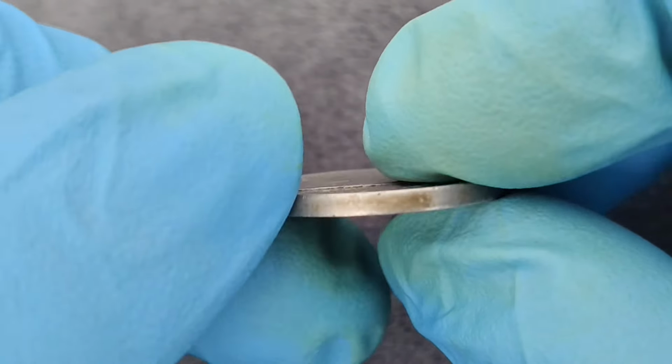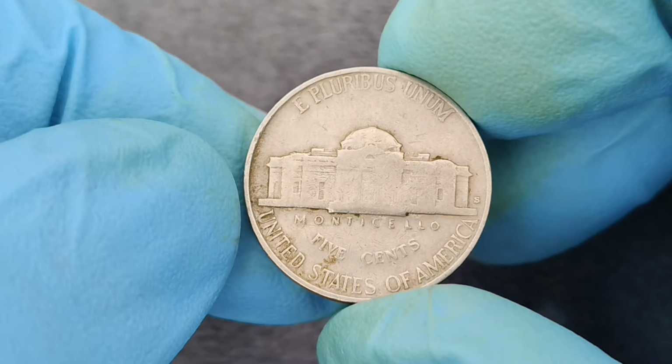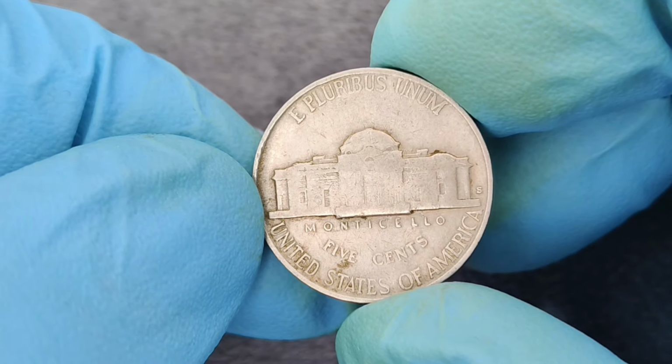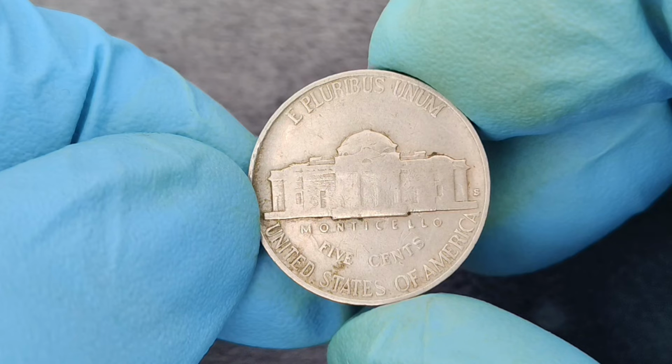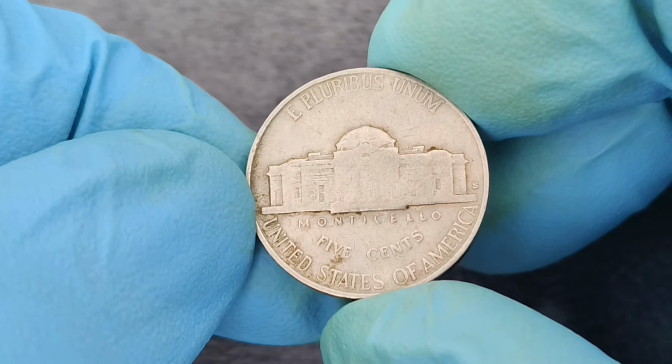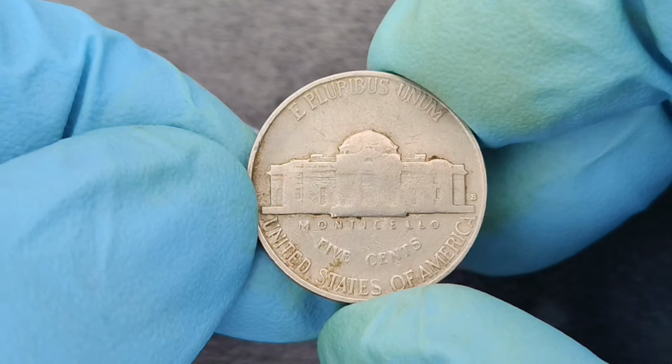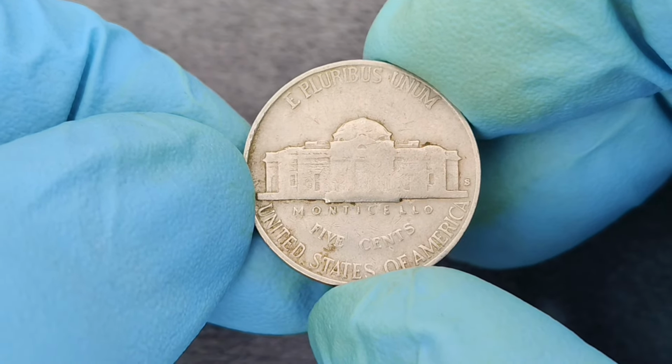In extra fine condition, the details of Jefferson's hair, the windows, and columns of Monticello should be sharp and visible. You'll notice slight wear, but overall, the coin retains much of its original detail. The rims are clear, and the surfaces, while not perfect, still hold a lot of their original luster.